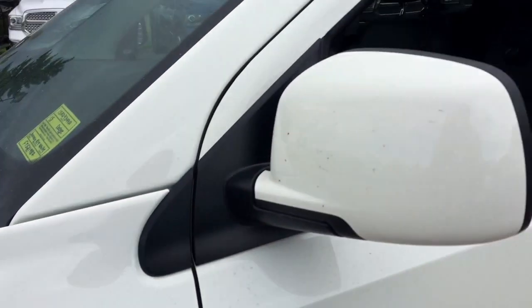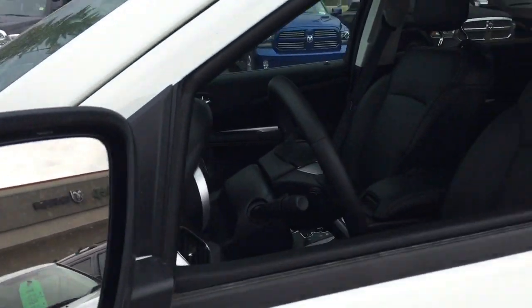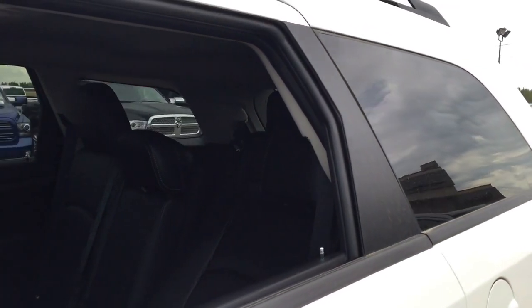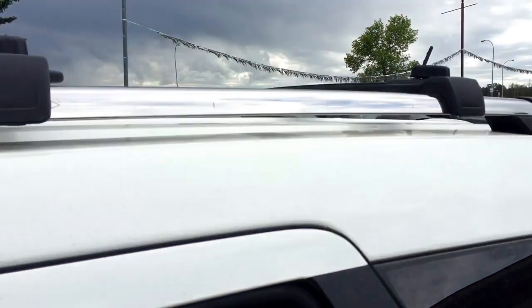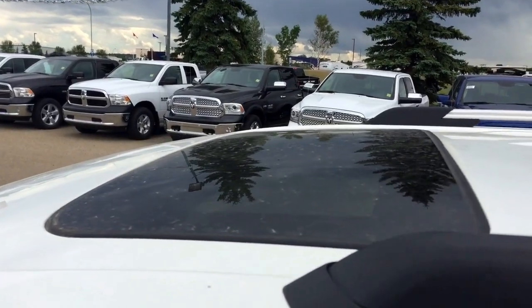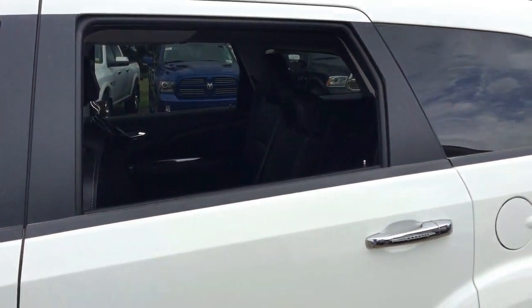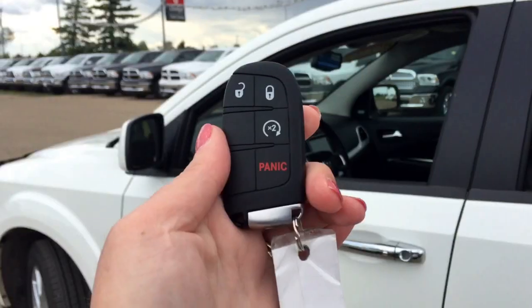Perfect, and now looking down the side here, we do have the foldable side view mirror with the defrost. All 4 windows roll all the way down and your rear windows are all tinted. This is a 7-passenger SUV, but I'll show you more of that in just a moment. And then looking on top here, we have your roof rack and rail system with tilt and sliding sunroof. So as you can see, there's some great features on the outside, but there's plenty more on the inside. Why don't I grab the proximity key and we'll go on inside.